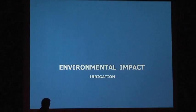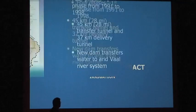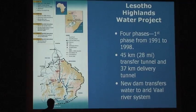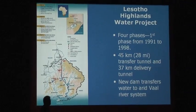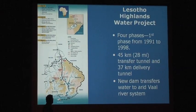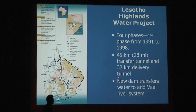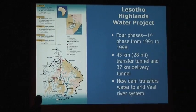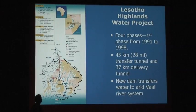The next section is a bit on some irrigation projects that we've been involved in. This is the Lesotho Highlands project, where water was brought from the Lesotho Highlands to be used in the Johannesburg region. It was done in the early to late 90s. 45 kilometers of transfer tunnel and 37 kilometers of delivery tunnel to take all this water, as well as some new dams for transfers.